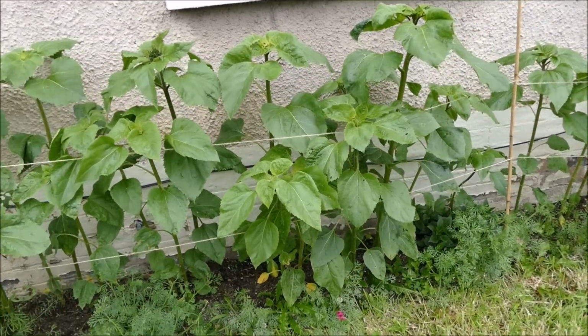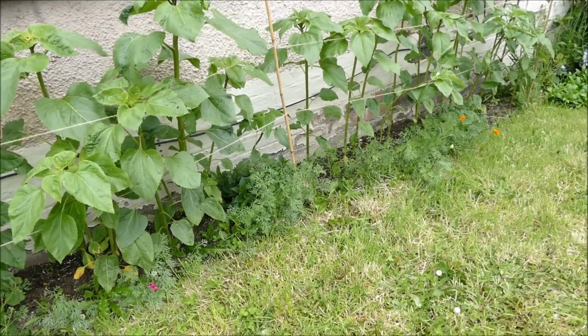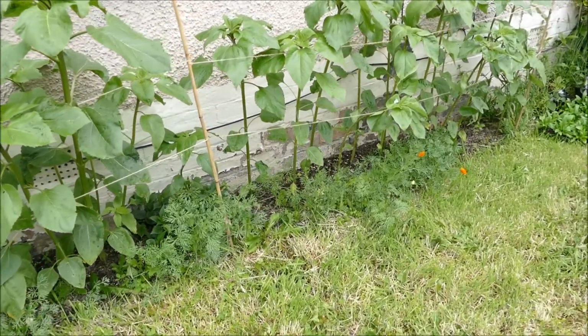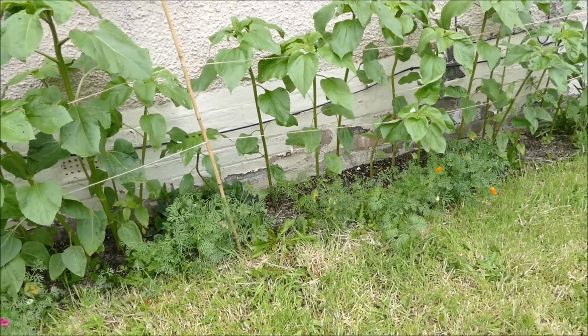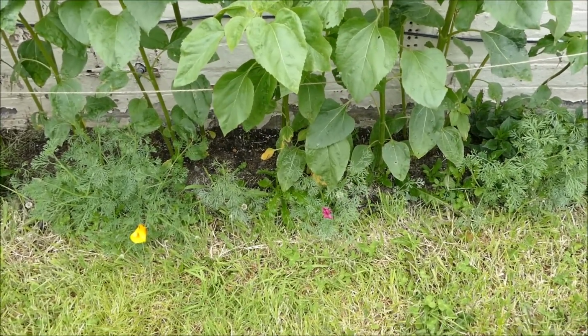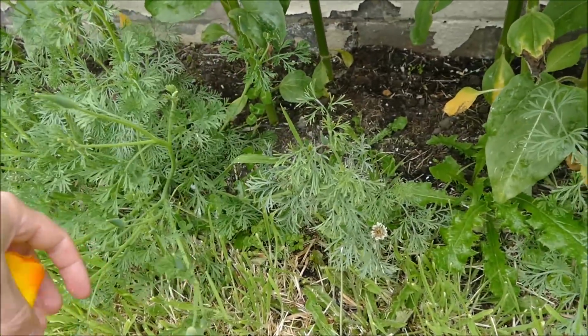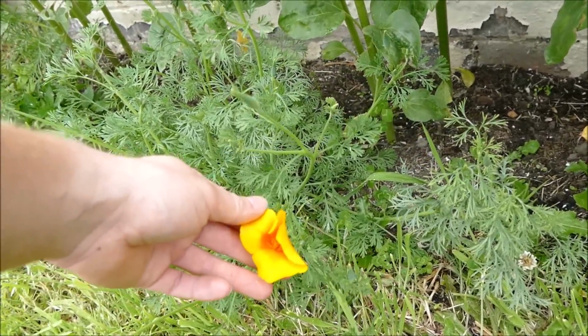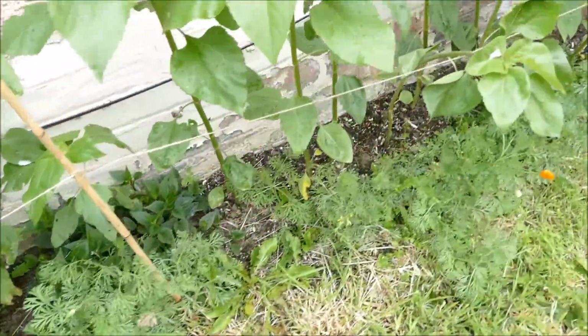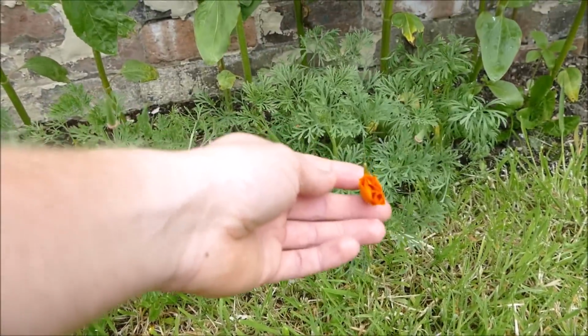And what I've also done is I've underplanted it with Californian poppies. It was a mix of seeds. It's basically just a single packet of seeds, but it said mixed colours, so I'm not too sure what's going to come up. But you can already see we've got a pink one here. I've not really seen pink Californian poppies before. We've got the more classic yellowy orange colour there as well. And then the one that I normally think of as a Californian poppy is the bright orange, so we've got that one coming through also.